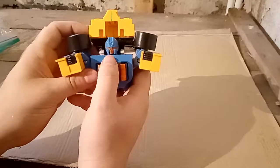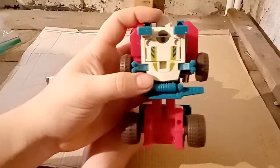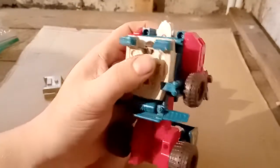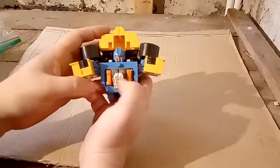Have we got another Powermaster handy? Yes. Joyride with his big obvious thing. But see that button there? Yeah, you can just press that to get rid of the engine, if you've lost your Powermaster for whatever reason.